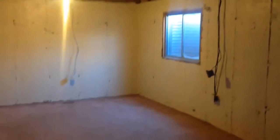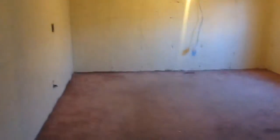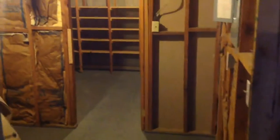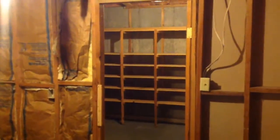Here we are downstairs. As you can see, this area is all unfinished. There is some carpeting on the floor in some areas. Lots of open space. And back here is storage space. Nice large pantry.